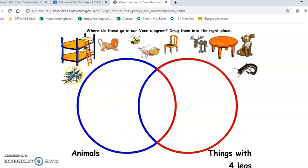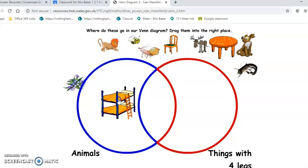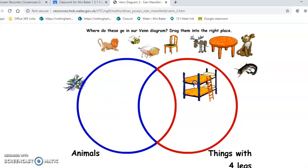So let's start off here. This is a flower. It's not an animal. It's not an animal with 4 legs. So it has to go in here. In fact, it's not either, so I'll just put that one back. So this is a bed. That's not an animal. It's not both. It is something with 4 legs.